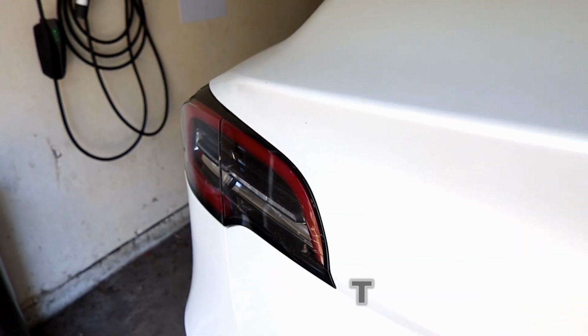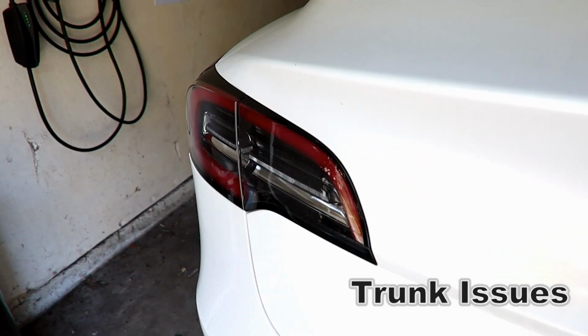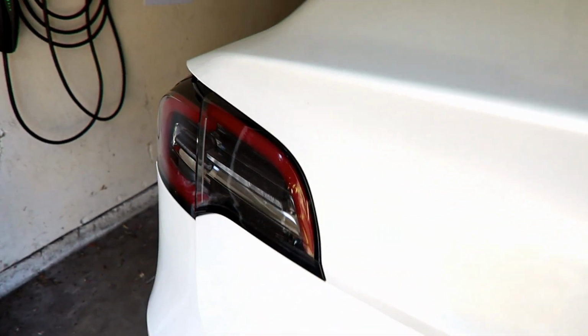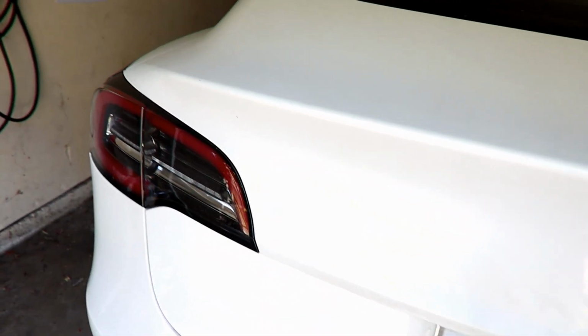Another issue with this car is the trunk. When you open the trunk, it's easy, but when you close it, you have to really close it hard. If you don't put a little bit of force when you close it, it will not close. See? You have to get the right force, enough force to close it. And the bad thing about this is I think it's scratching my paint right here. I don't see it anywhere else, but here there's that scratch. Oh well.